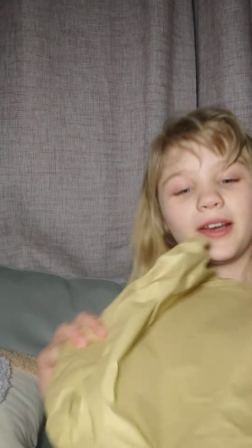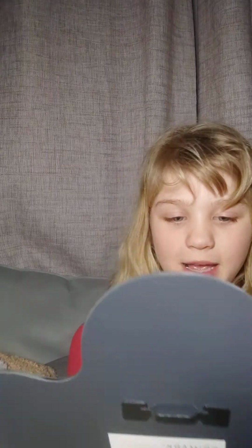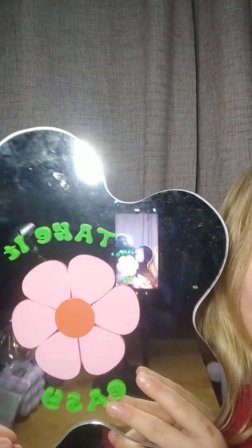So the next one is so nice. Look how amazing that looks. It's the shape, it's the corners. It actually is amazing. It says, take it easy. And so nice!